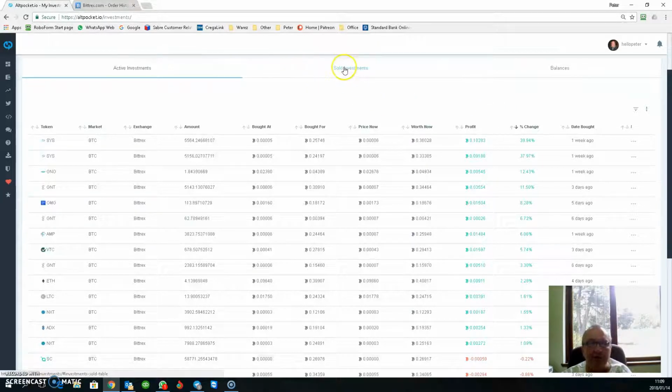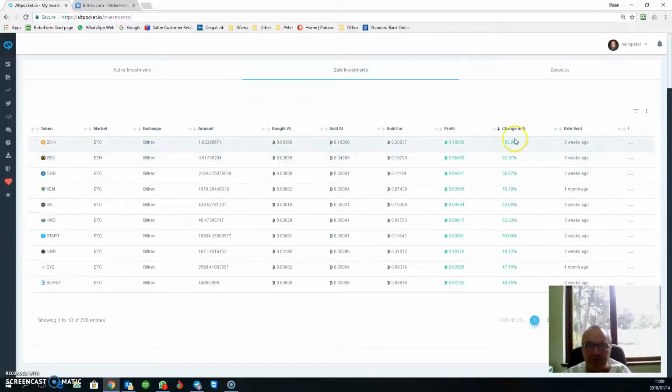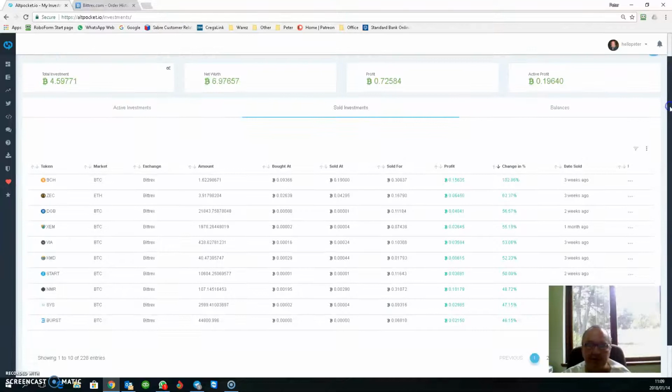Just have a look quickly at my sold investments. Likewise, you can see that, and this is what my strategy is now, I don't sell a coin unless it's in profit. So that's why I use this AltPocket quite extensively. So if anything's in the red, I just wait until it catches up with Bitcoin. When it's in the red, it doesn't mean it's not making profit, because the dollar value is still going up. It's just not going on profit against Bitcoin. So the aim here is to grow Bitcoin, and that's what I'm doing.